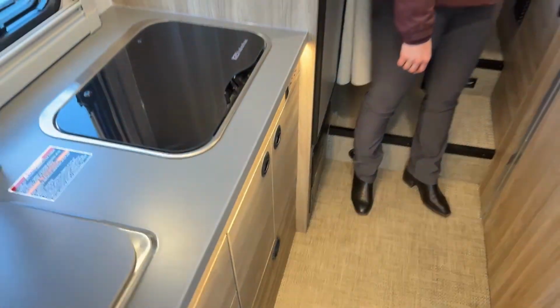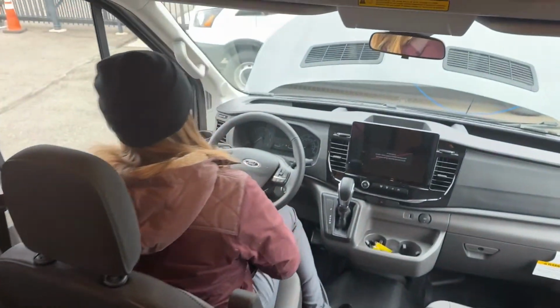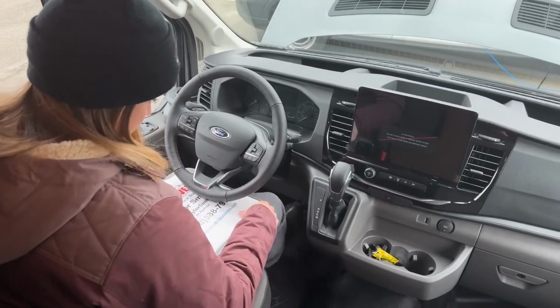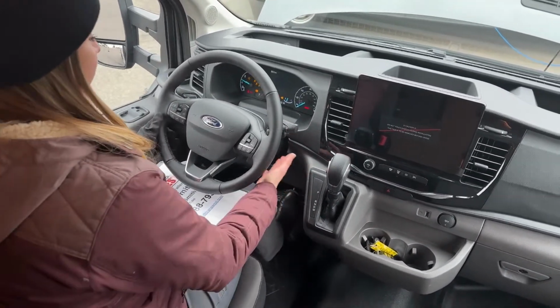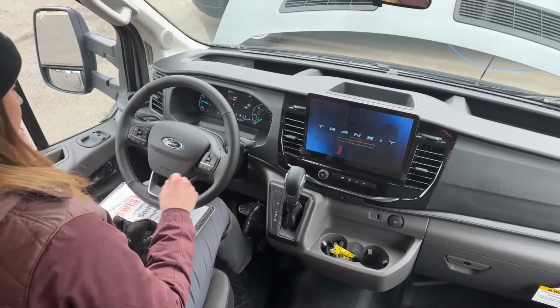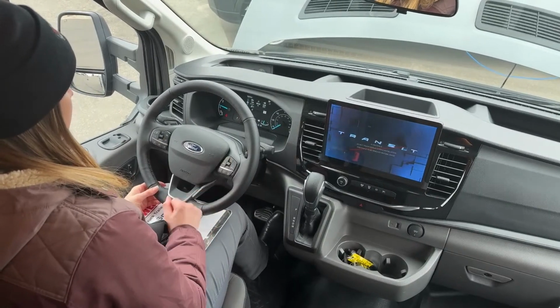All right, now we're just going to go ahead and jump in front of the cockpit here, and I'll turn on the chassis so we can see some of the dash. And then we'll end off there. All right, so we do have a push start. It's just letting me know my hood is popped.